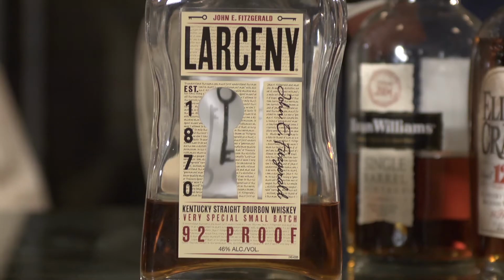Now, the thing about Larceny is it is a wheated bourbon. It does not have the rye content. Of course, any bourbon has to be at least 51% corn. What you do with the other 49% is up to you. Wheated bourbons use, besides corn, wheat and then often malted barley to help the fermentation.